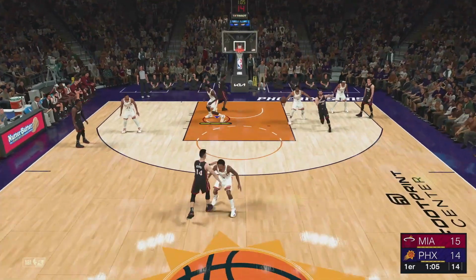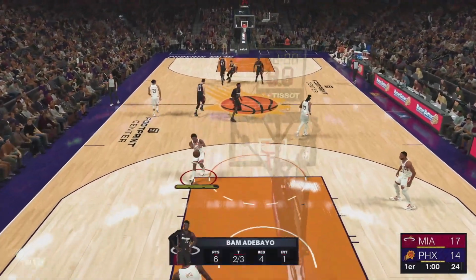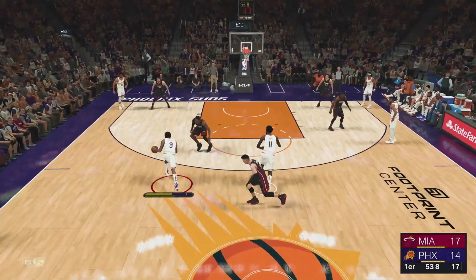Hero with it. He's got five. To the middle. Adebayo. And it falls. And 2 for 3 from the field so far. He does all the dirty work. If Bam has to finish in traffic, take contact, he doesn't think twice about it.